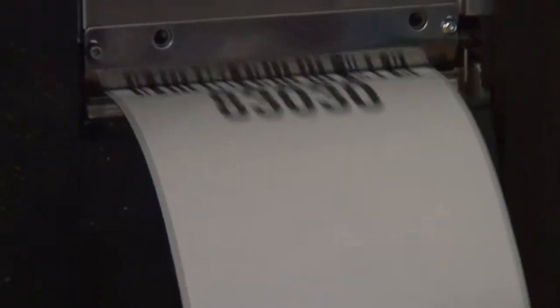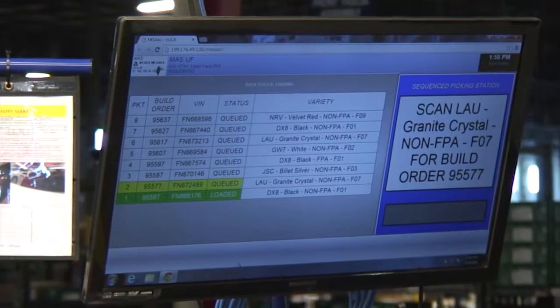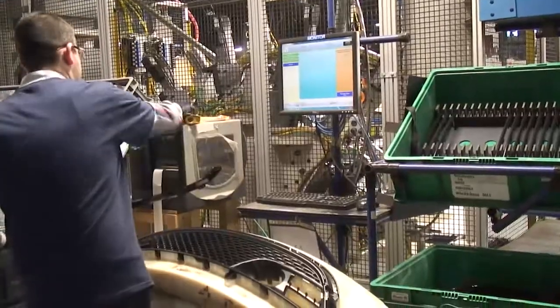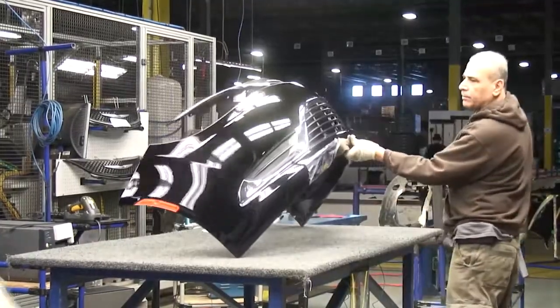Hollingsworth utilizes leading-edge technology such as SAP software for warehouse management, assembly, and sequencing, implements lean manufacturing principles including poka-yokes and electronic and visual verification that result in outstanding quality products to our customers.